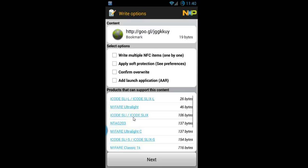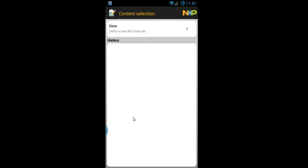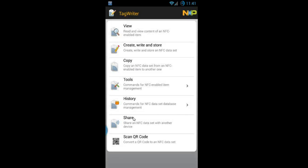And that's basically how I use my NFC tags. I don't think that they're at the level yet where we can just easily share them with anybody and they'll know exactly what we're talking about. I mean, even QR codes are really hard for people to catch on to. But for your personal use and to make your life easier and set it up at home, it's awesome.